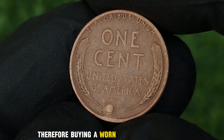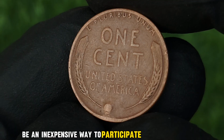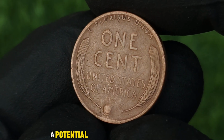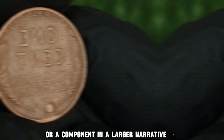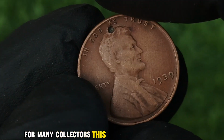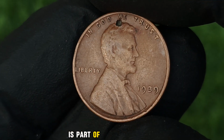Therefore, buying a worn 1939 penny today can be an inexpensive way to participate in a growing hobby, a potential seed for future collecting, or a component in a larger narrative set. For many collectors, this dual aspect of affordability plus potential appreciation is part of the coin's charm.